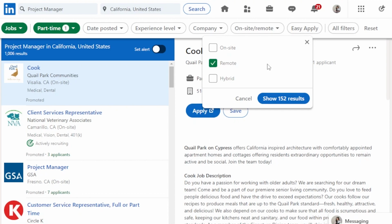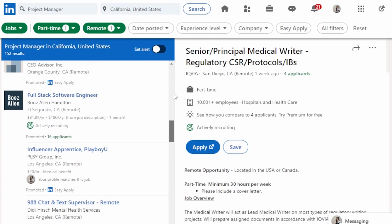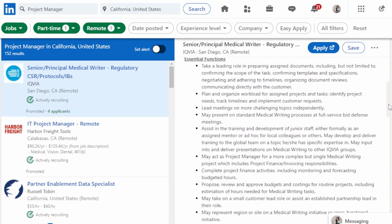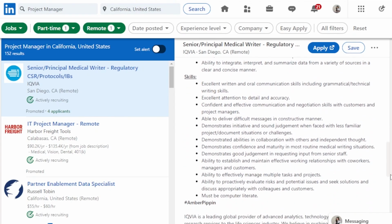With my search, I got all of these different jobs. So you can see these are the job results that I got on LinkedIn. Now, what I need to do is just search through these jobs and find the best one for me. You can click on the job and it gives you all of the information. You can scroll down a little bit to check their requirements, essential functions. Then we have skills they are looking for and other things.